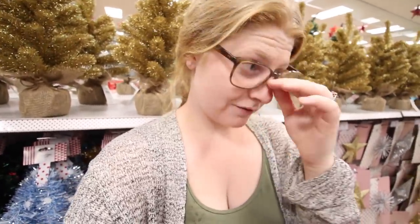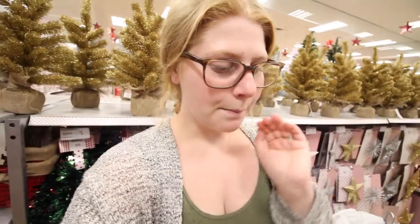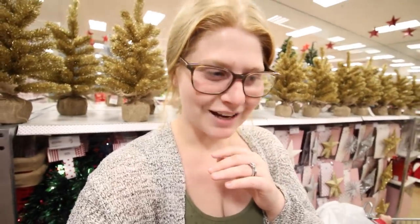Just popped into Target and their Christmas stuff is stunning. I've just come to their stockings and I totally want to get one of these stockings, but I can't get it today because I've run out of money, but I'm coming back tomorrow to get it because they're so pretty.